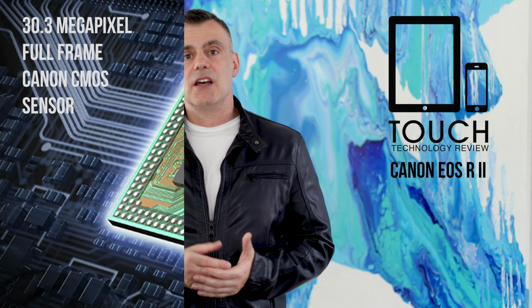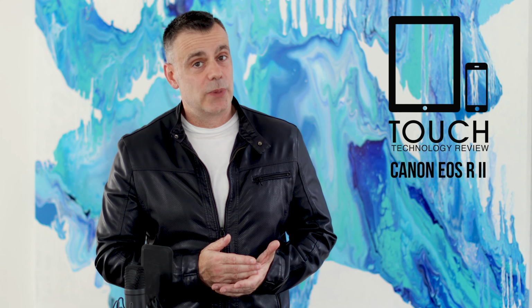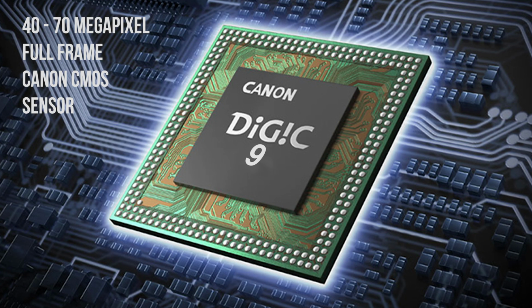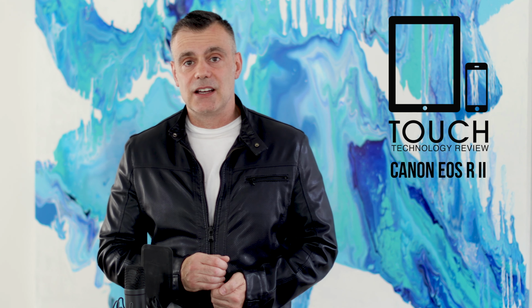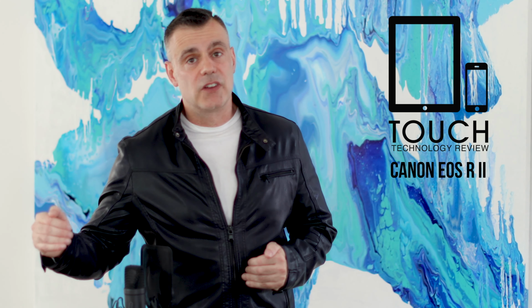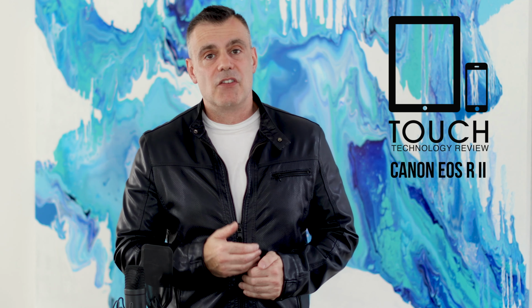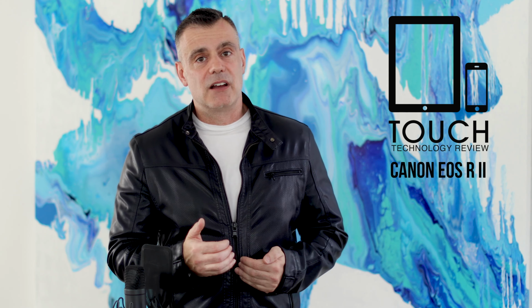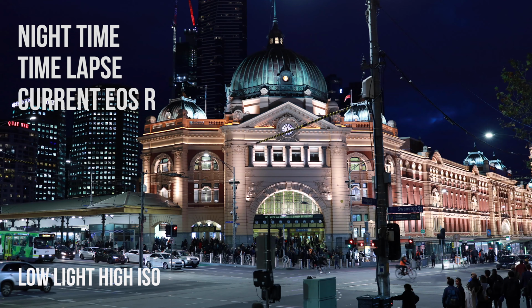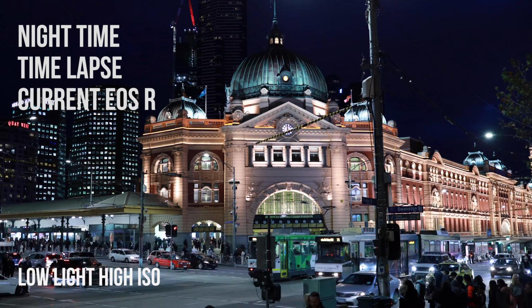And last but not least, we're very likely to get an upgrade to the image processor. Currently, we have the Digic 8 and a 30.3 megapixel sensor. It's very likely this will be increased up to around 40. I've even heard reports that we might be getting a 70 megapixel sensor. That's only speculation at this stage, but the higher the better for those of you shooting still photography, fine art photography, or commercial work. For those in video production, this doesn't really matter, but if they do actually go up to the Digic 9 processor, we're probably going to get better low light sensitivity and also a better dynamic range.